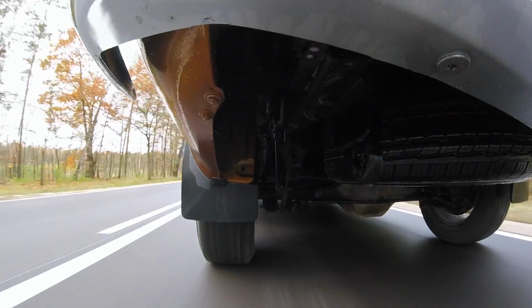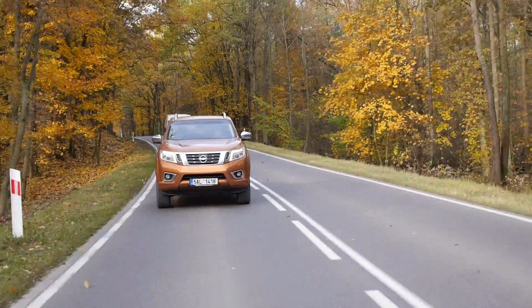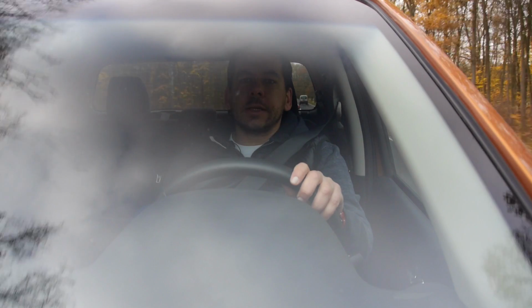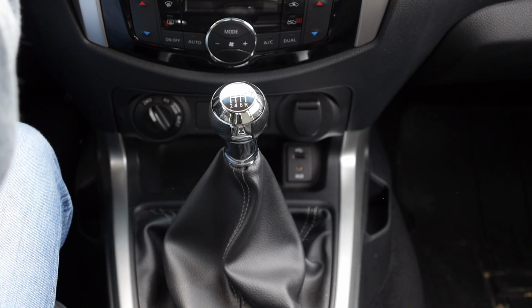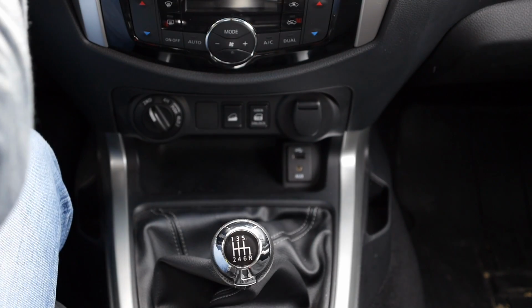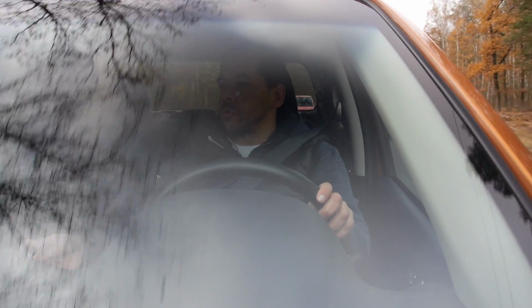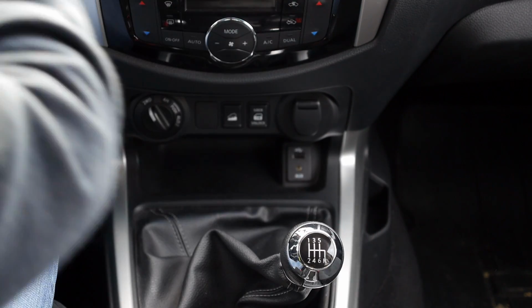Double cab also gets new multi-link rear suspension, which makes this car better to drive on the road. This car has a 6-speed manual gearbox. Automatic is available on higher trim levels with the more powerful engine. The only problem I have with this gearbox is that in order to engage reverse, you have to really swing far right towards the passenger.